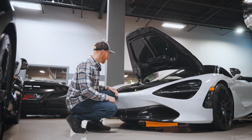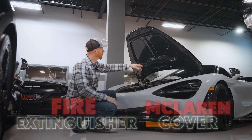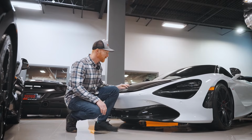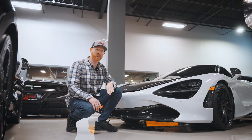As you can see inside, they've packed the fire extinguisher in there, your McLaren cover, all your other fancy gizmos, and then you have full carbon fiber exposed on the interior of this hood. This just really ties in to the full vehicle and what it was designed to do, which is go around the track very fast.